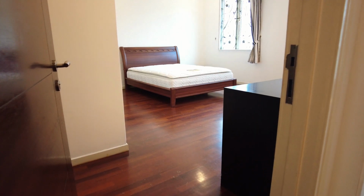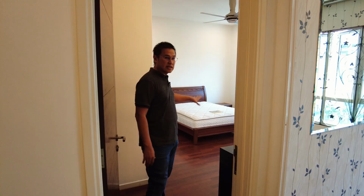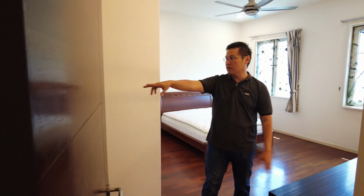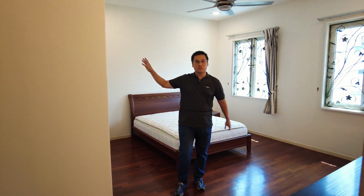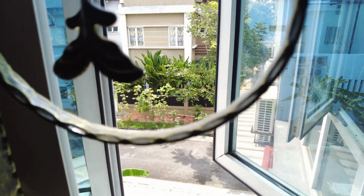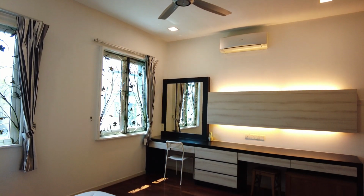Here we have another bedroom. This bedroom honestly is quite large, it can fit in a king size bed with wardrobe. There's a study table here already installed. The wardrobe is right at this corner, and also we have an ensuite bathroom. This bedroom is facing the back, so you get the garden view of the backyard. Honestly, it's quite big. So let's go to the front side of the house.